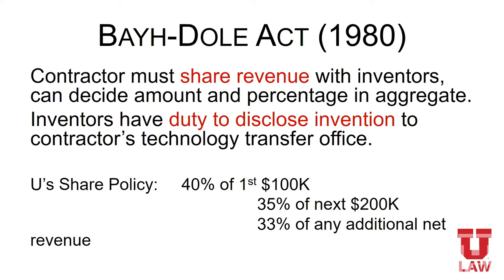The inventors also, again, as I mentioned earlier, have a duty to disclose their inventions to their contractor's technology transfer office. So if you're working in a lab that has federal funding that sort of funds the lab, you have a duty to disclose your invention to your institution's technology transfer office, and they get to decide what to do with it.